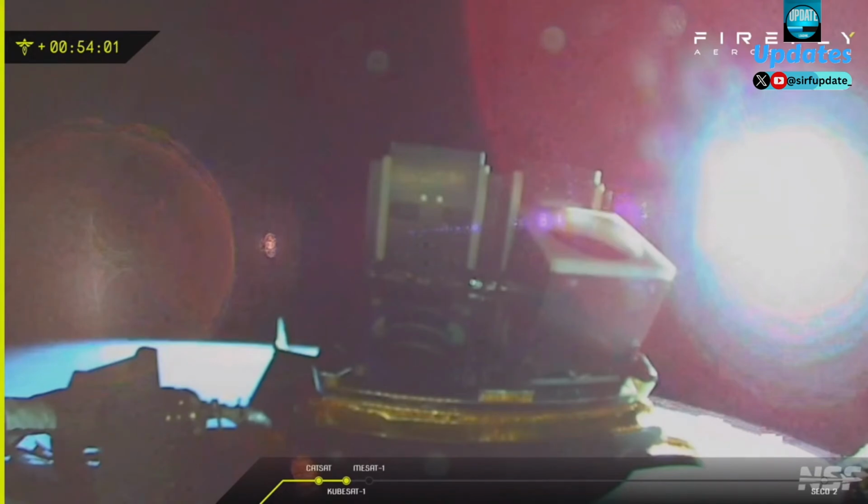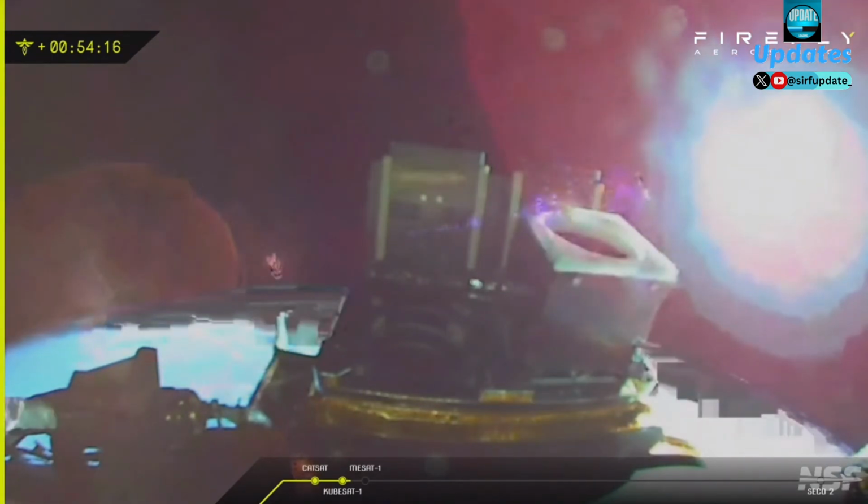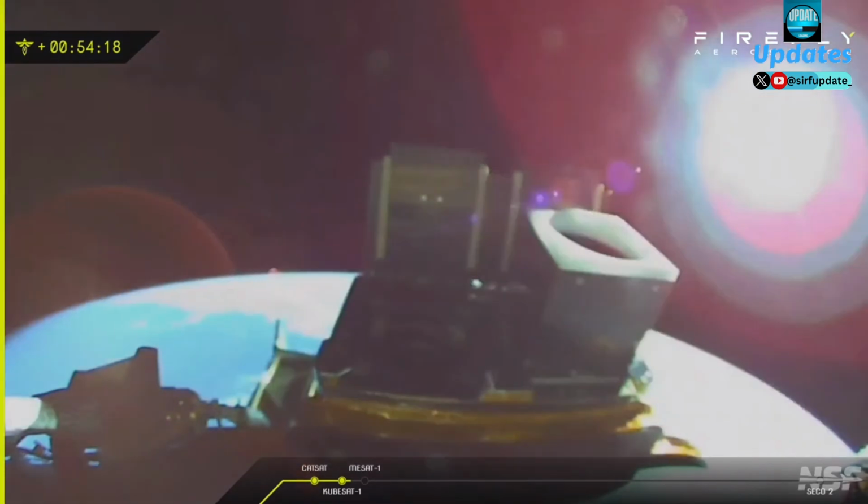On CD1, payload deployment of CubeSat confirmed. That would be, if it was CubeSat and not the generic CubeSat term, that would be University of Kansas we just heard on the net. Yes. KUBE, maybe.